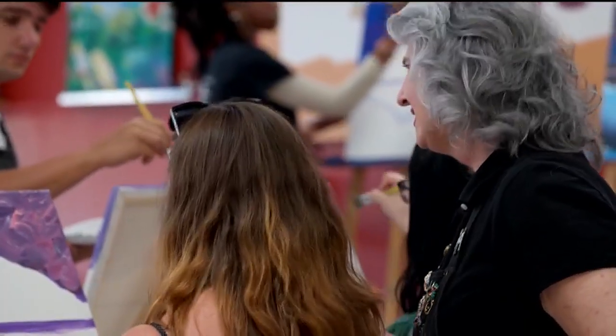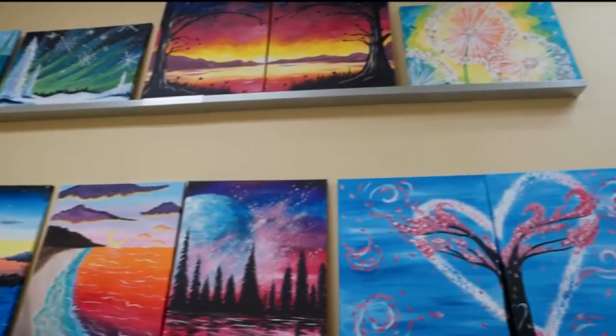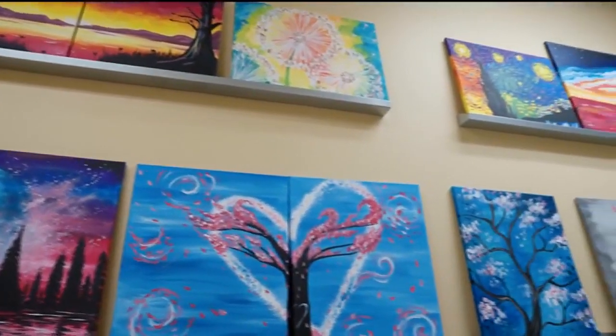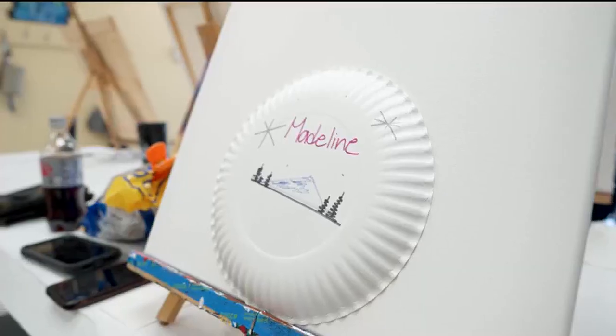We bring art to people who may have never painted or those who have dabbled, but we show you all sorts of amazing paintings. We've got over 21,000 paintings in our library. They're all unique and special just for us. And then we're going to walk you step by step through. You can bring a bottle of wine or a little bottle of beer or non-alcoholic beverages. And we got 2 hours and we're going to walk you through.